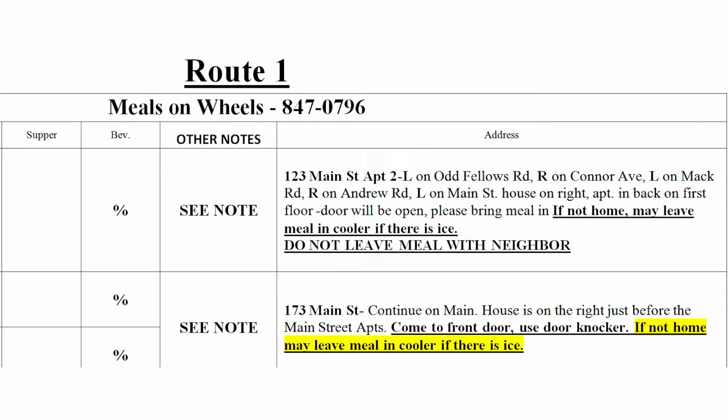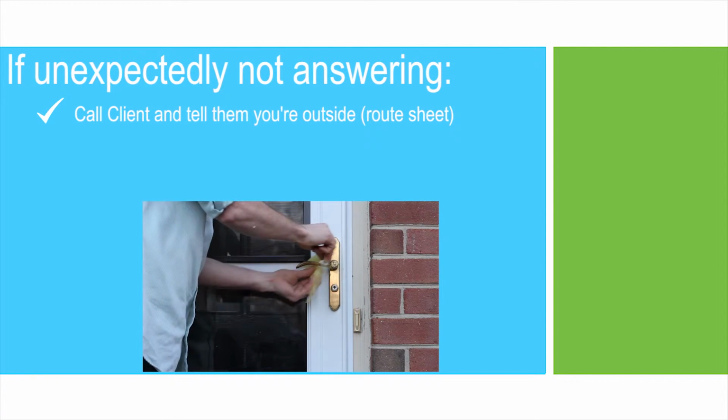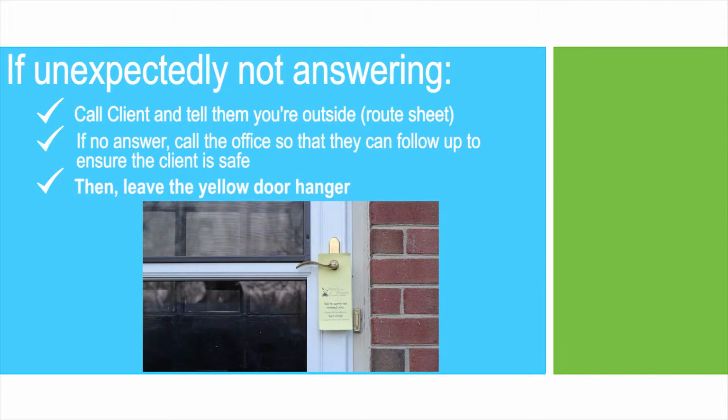So, the most important commandment is what? Check your route sheet. If the meal recipient is not home and the office is unable to contact them, leave the yellow hanger on their door.